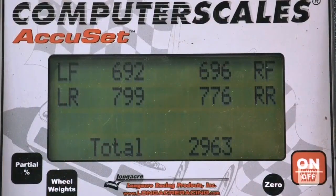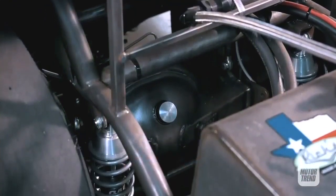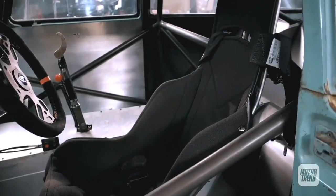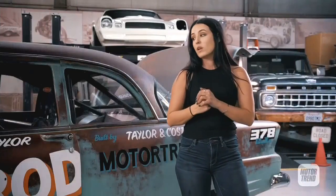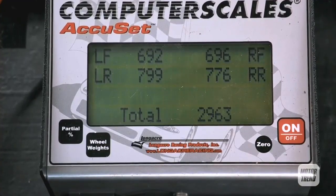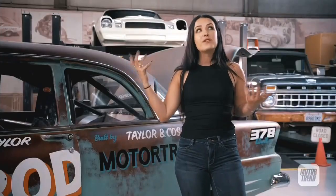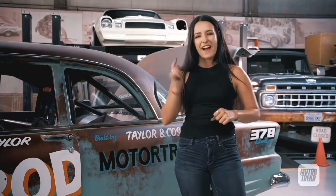It is, say, 2965-ish, and we have a 53% weight distribution in the back. Once I'm in the car, I'll be sitting back a ways, so that puts a little bit more weight towards the rear. So that's really gonna help us with traction once we get to Woodward. Overall, I'm super happy with this and very proud that it turned out how it did. This is gonna go on a shipper, and then we should be pretty close to being ready to going to a burnout competition and a drag race.